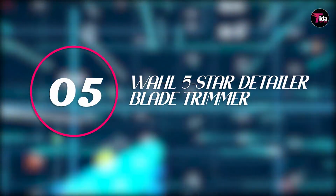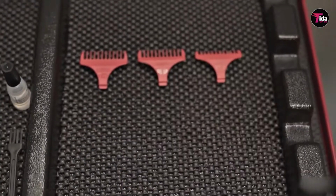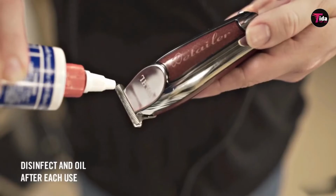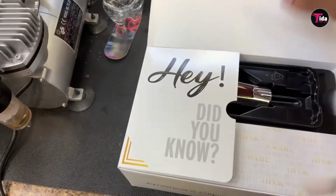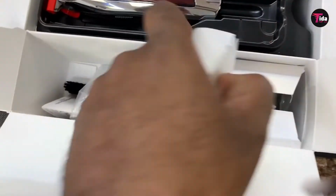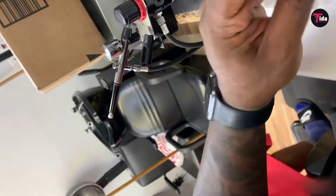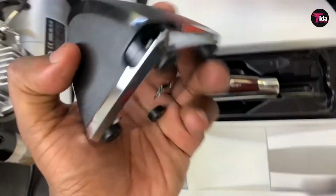Number 5 is WAHL's 5-star Detailer Blade Trimmer. This less expensive trimmer for styling comes recommended by barber Perry Petit-Beau. It's corded, meaning you won't need to worry about charging a battery. And as for its performance, Petit-Beau says he likes the finish and power of the blade, adding that while it comes with guards for properly trimming a beard, when used without a guard, you get an exposed blade for outline detailing and a close shave.